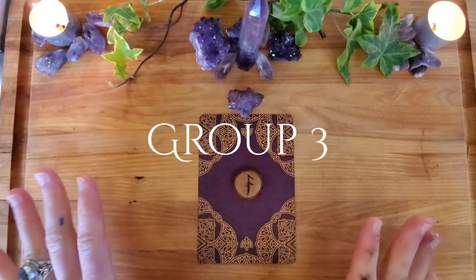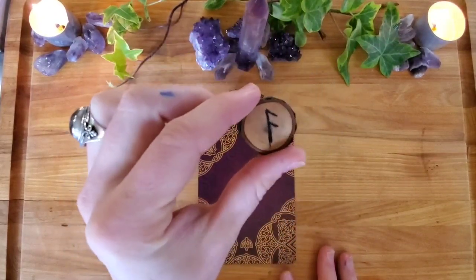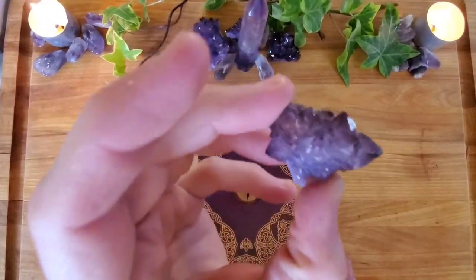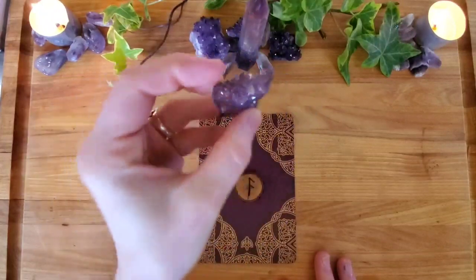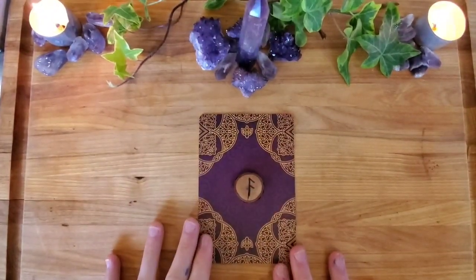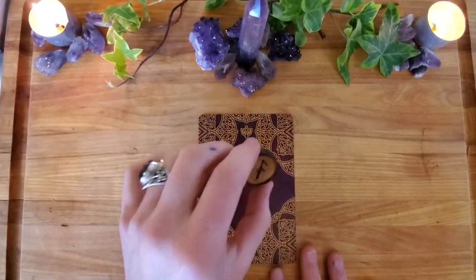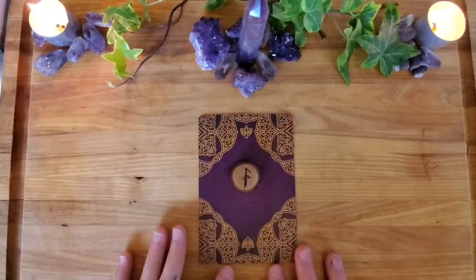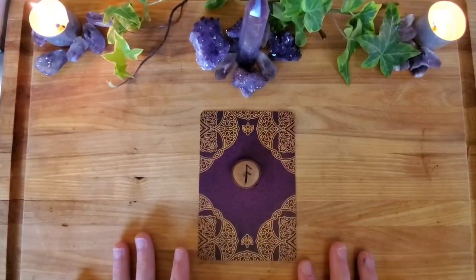Hello, Group 3. If you chose Anzus or the Signals Rune, this is going to be your reading. Or if you chose this mystical amethyst. I can't get over how much it sparkles. So we are asking today, what do you need to hear right now? So we're going to get straight into your rune energy, and then we're going to get into your Rumi card, and then we've got our oracle cards, tarot, and we'll get some divine guidance to close out the reading.